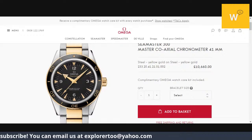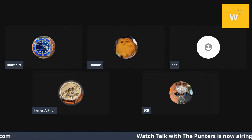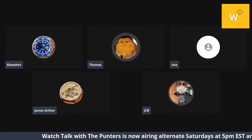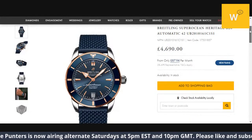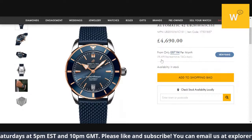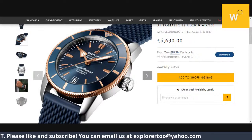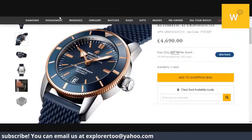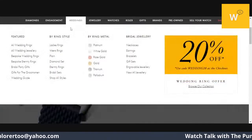Well, we'll move on to the one that JCB was pointing out, the Breitling Super Ocean Heritage. Oh, rose gold. The diver. Rose gold accents in it. It's not very much gold, but this is a lovely watch, I think. Oh, that's good. Yeah, half the price of the Omega we've just seen as well. I like this. It comes in black too, doesn't it, JCB? It does, yeah. That's the one I was thinking of, the black one. And I mentioned it before, the black and rose gold combo.